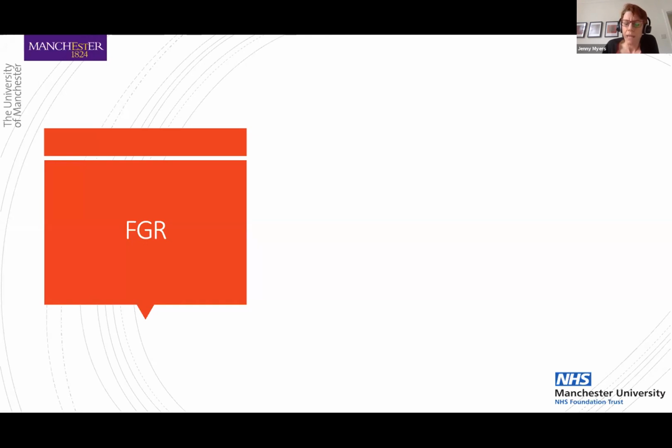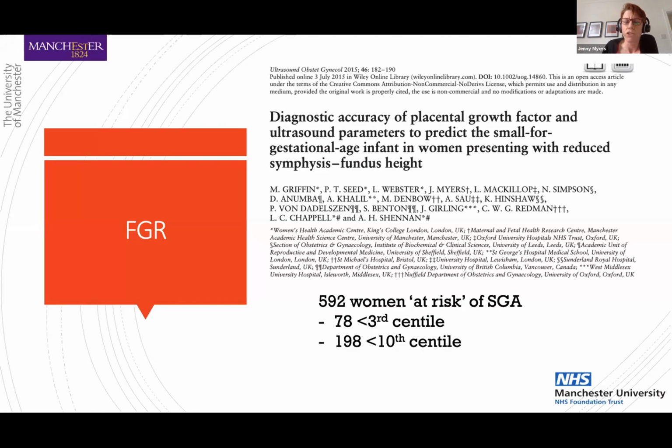Now, I've had to just cherry pick a couple of studies here, so if I haven't shown your favourite study, then do bear with me, but just a couple of example studies from the literature. This is a study that was led by Melanie Griffin with Lucy and Andy and several other of us across the UK, where we recruited nearly 600 women who were considered to be at risk of small for gestational age and were referred to secondary care for a growth scan. And this population was significantly enriched for babies born under the 3rd centile and babies born under the 10th centile.